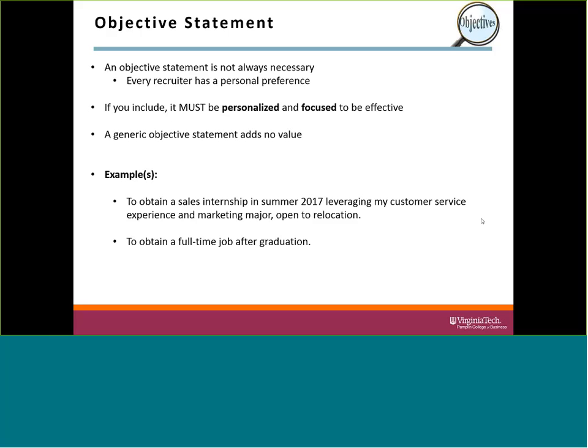I see the industries you're looking in, I see the experience you're looking to leverage, and it shows me that you're open to relocation, so multiple opportunities. That's great. Me as a recruiter, that's going to help me a lot in narrowing down what we're going to talk about. Let's look at the second objective, to obtain a full-time job after graduation.